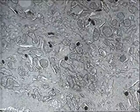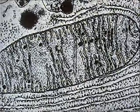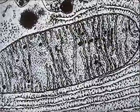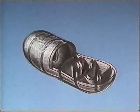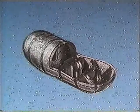Extracting this energy from building blocks takes place in mitochondria, structures that occur by the hundreds and thousands in the cells of plants, animals, and protists. A mitochondrion is composed of two layers of membrane. The inner membrane is folded, extending into the organelle's central cavity, increasing surface area for chemical reactions. In 3 dimensions, the organelle looks like this. The cutaway shows the two layers.